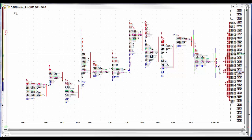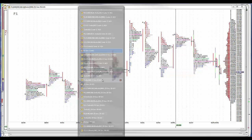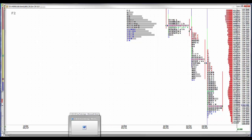Got our move out of the middle. And lower high, lower low, sell it. You can get the F2 screen, definitely a B. Volume is very, very low in the distribution. And we have a pretty clean break up here at 16, 17.